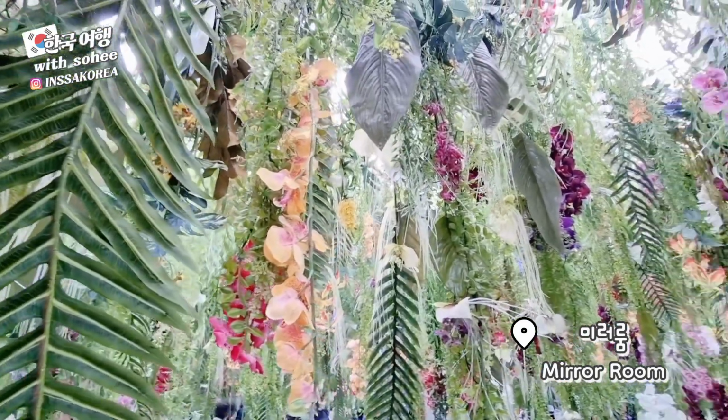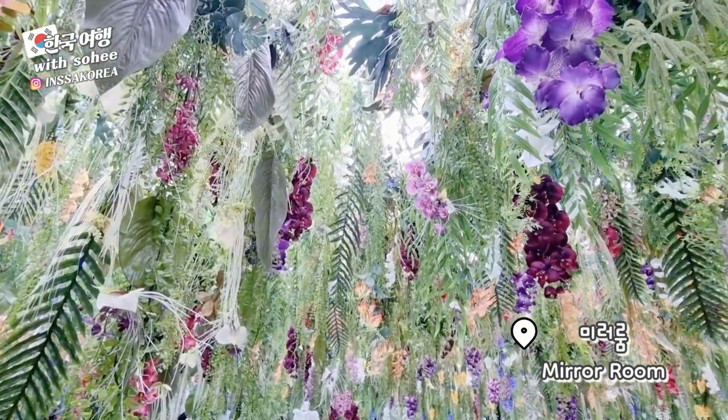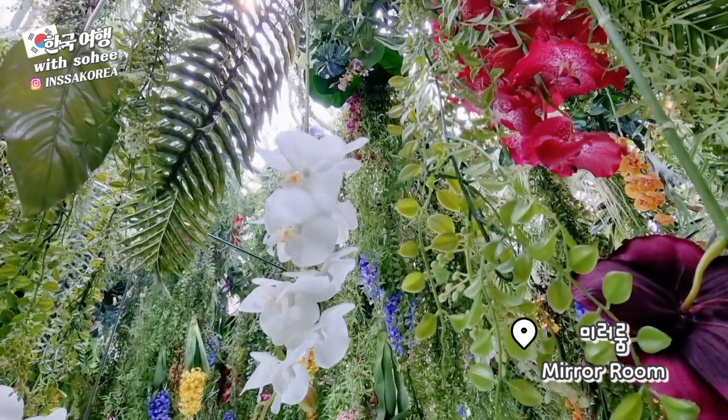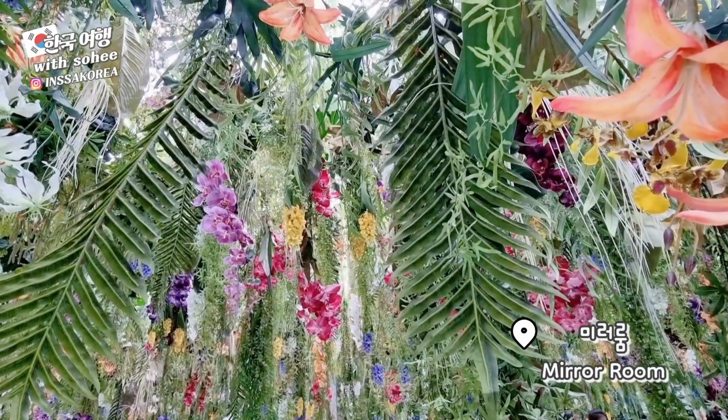Next up is the mirror room. This is one of the most unique spots in the park. The mirrors create an illusion of endless space and reflections, making it a fun and mesmerizing experience.